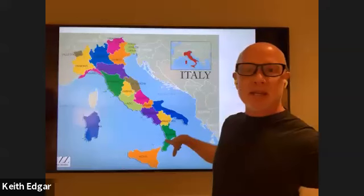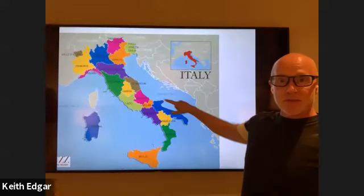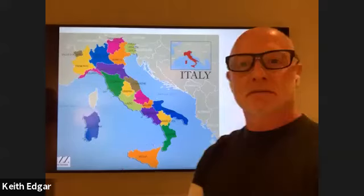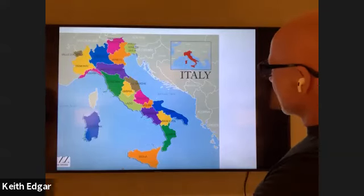It's shaped like a lady's boot. This is sort of the long boot. This is the heel of the boot, and this is the foot of the boot, and she's kicking the ball, which is known as Sicily. Sort of fun fact.